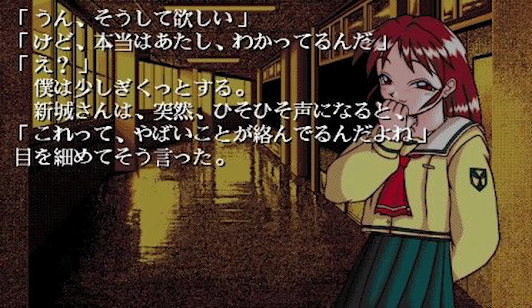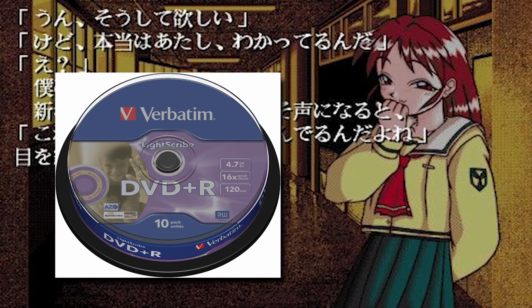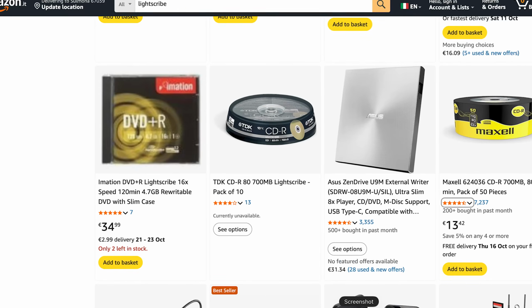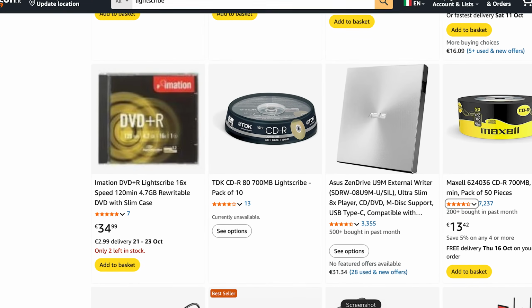So how can you make one too? First, you'll need a LightScribe DVD or LightScribe DVDs. They are extremely rare right now, but you can still find them on eBay or sometimes even from Amazon, but they are from China, so you have to wait a lot of time and they are actually expensive.